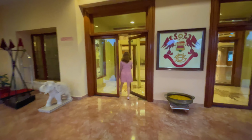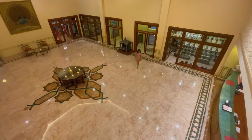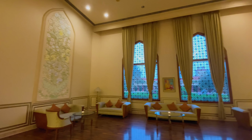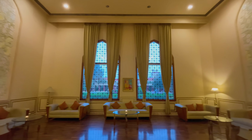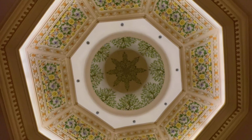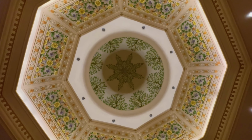So guys, I have made my check-in into the Ummed Jodhpur Palace Resort. And just as you enter, you get to see this gigantic lobby, which is beautiful, and of course, being Rajasthan, the interiors scream Rajwada style.